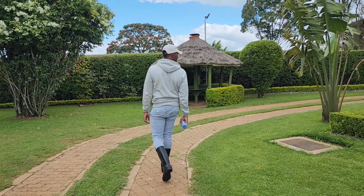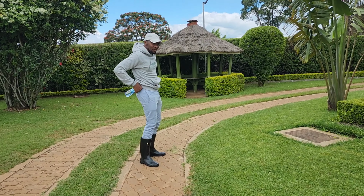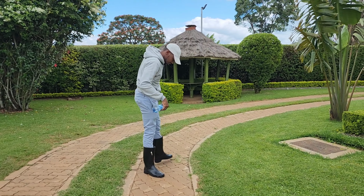Hello, Mr. Lumberjack. Look at this. Look at this. I think that one, they have some weight, so they come up currents. Oh, look at this.